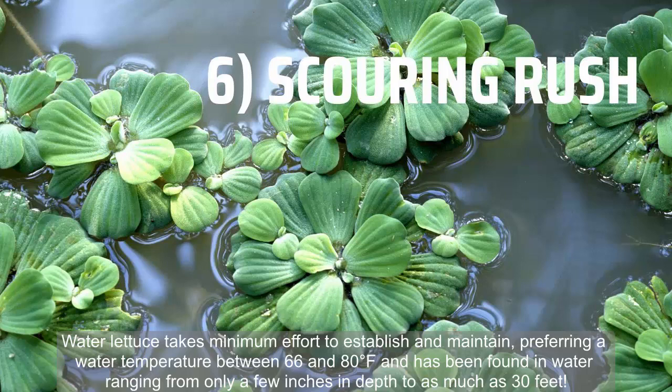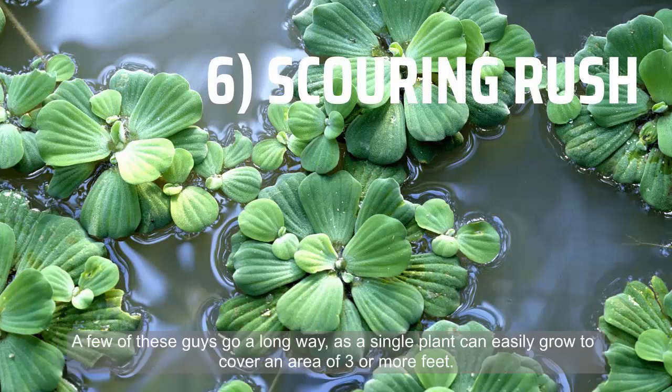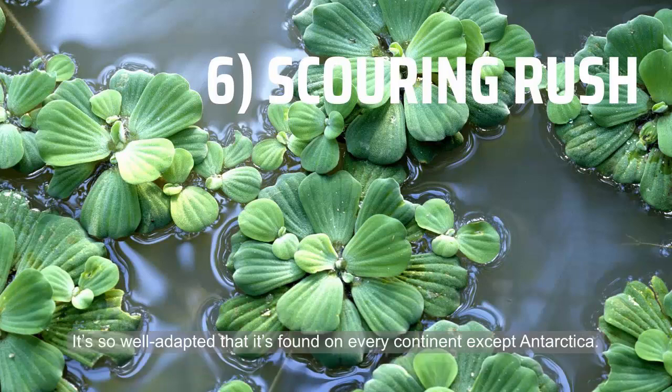degrees Fahrenheit, and has been found in water ranging from only a few inches in depth to as much as 30 feet. A few of these go a long way, as a single plant can easily grow to cover an area of 3 or more feet. It's so well adapted that it's found on every continent except Antarctica.